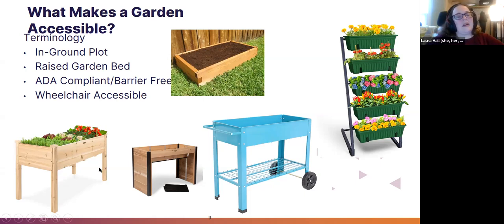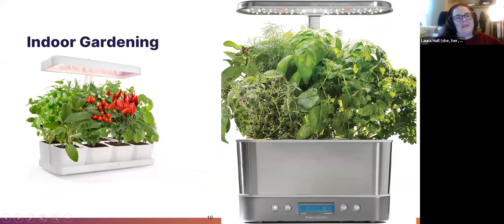Okay. And one thing that I did want to mention is that when you are looking around for these products, a lot of different terms are used. Some people, again, call them raised garden beds, or ADA compliant or barrier free, or wheelchair accessible. All of these will come up with different configurations of garden beds. So on your resource guide, I've given an example of each of these types that we've looked at. Again, they're just examples. We're not endorsing any one product, just trying to kind of get an overview of what's out there.